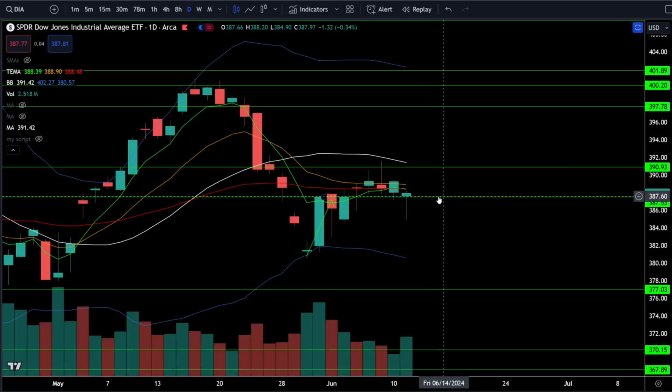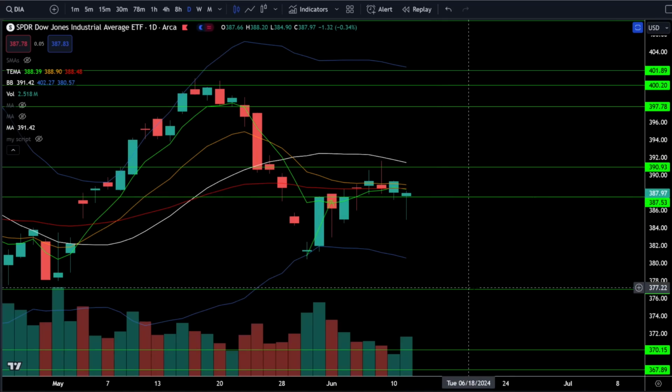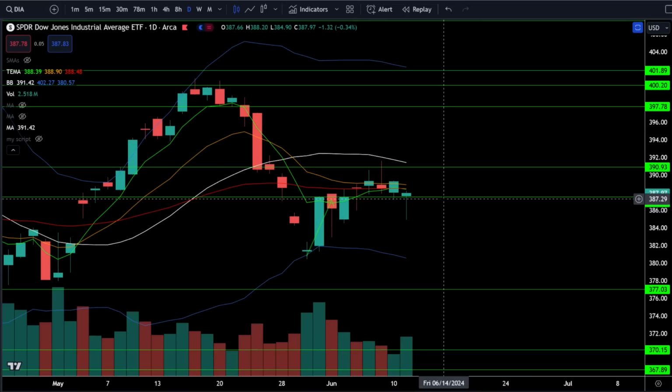But if the bulls cannot hold this support tomorrow, it is very likely we are going to flush down towards 377. So manage your risk right there at 387, and the critical resistance to the upside is still 391, and if we break 391, it will look a lot more bullish.